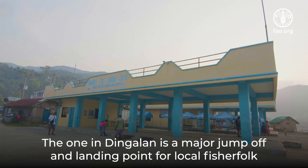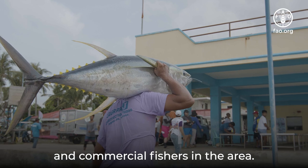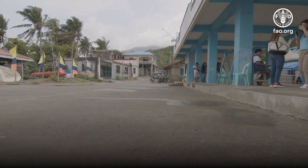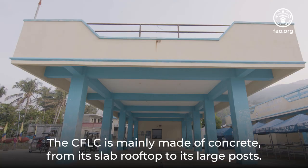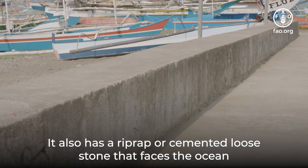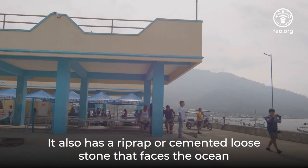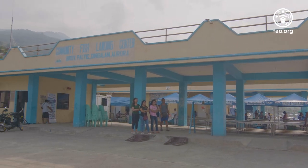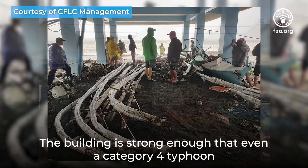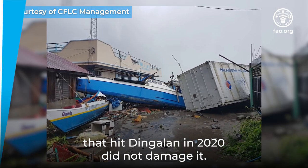The one in Dingalan is a major jump-off and landing point for local fisherfolk and commercial fishers in the area. It can easily be accessed by concrete roads. The CFLC is mainly made of concrete, from its slab rooftop to its large posts. It also has a riprap, or cemented loose stone, that faces the ocean to protect the structure. The building is strong enough that even a Category 4 typhoon that hit Dingalan in 2020 did not damage it.